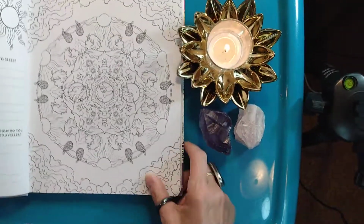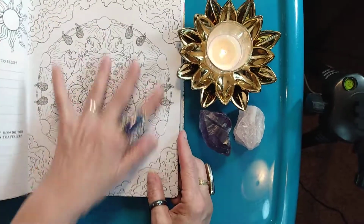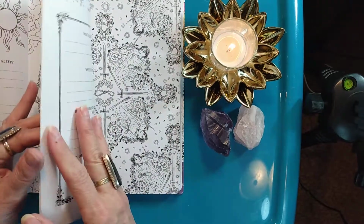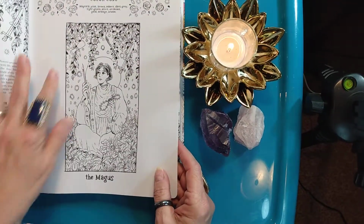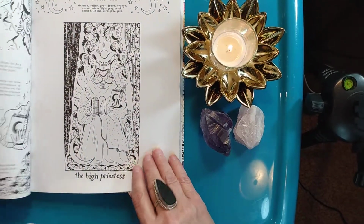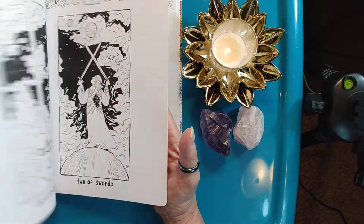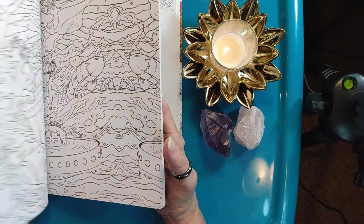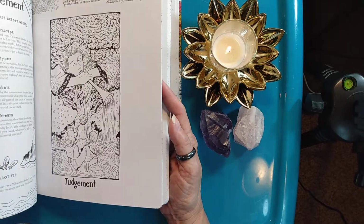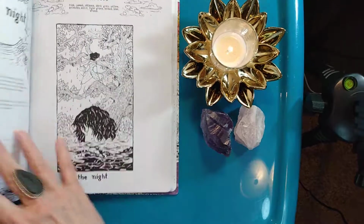All right, so this is a great way to explore the cards, to get to know them better. There's the mandala to color as well that has to do with the Fool. So it goes on this way with every card, and there's a mandala for each one, reflections for each one. I find this to be very well done. And then when you get back, the Knight. So this is all for the major arcana.